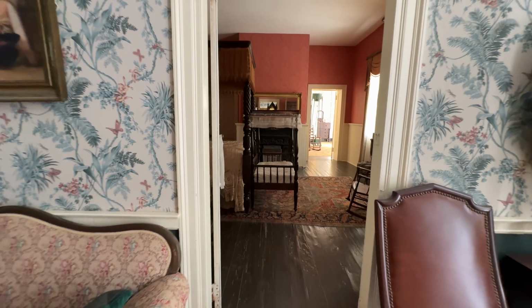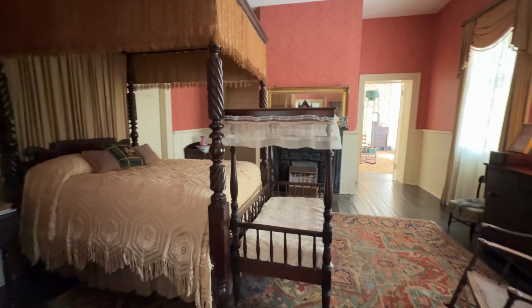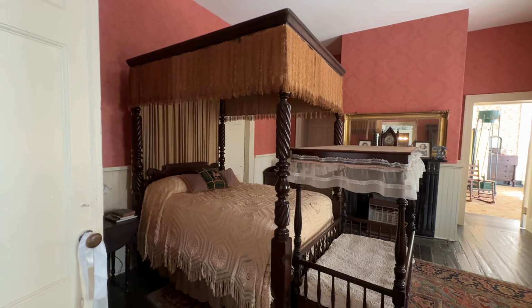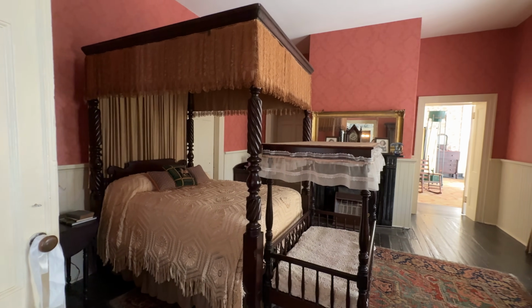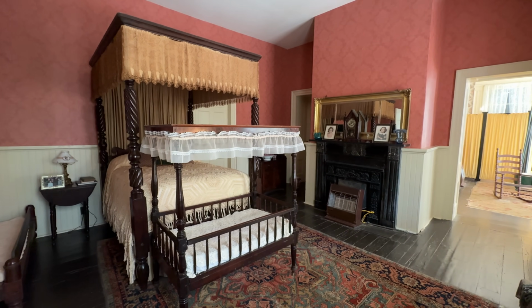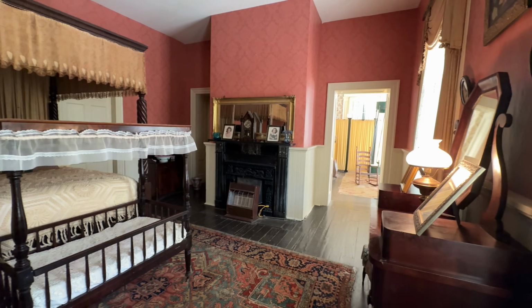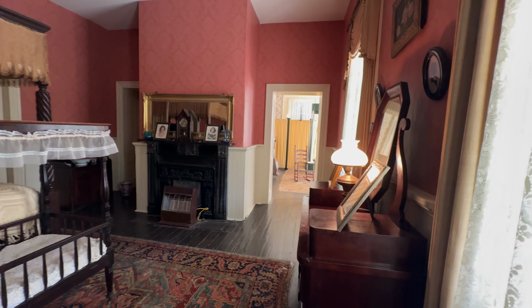So now we're still in the original portion of the house, the 1784 portion. This room has always been used as a bedroom. You'll see several different types of beds in here. The trundle bed in the corner does not actually go with this particular bed, but it is a trundle bed that would fit underneath a larger bed.